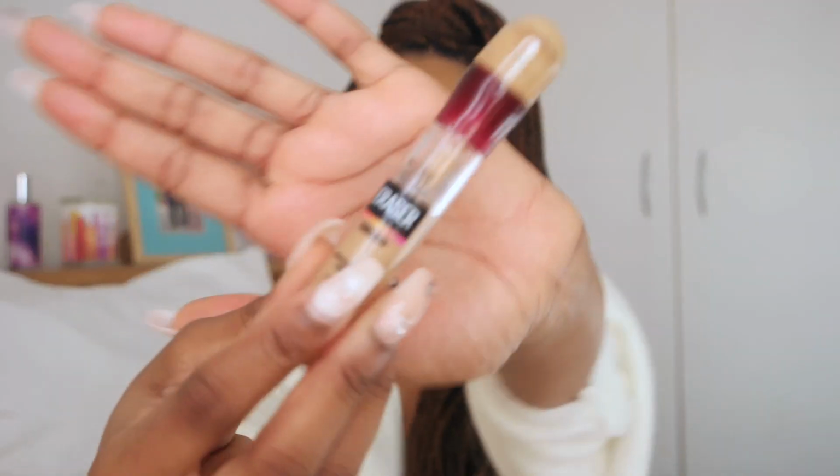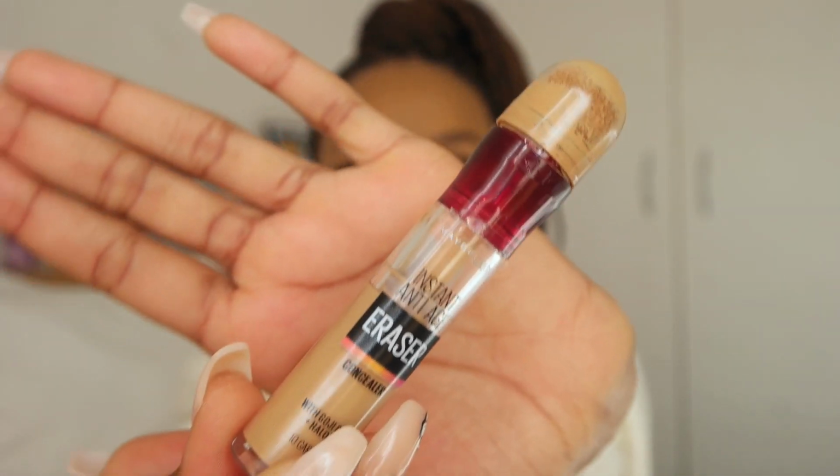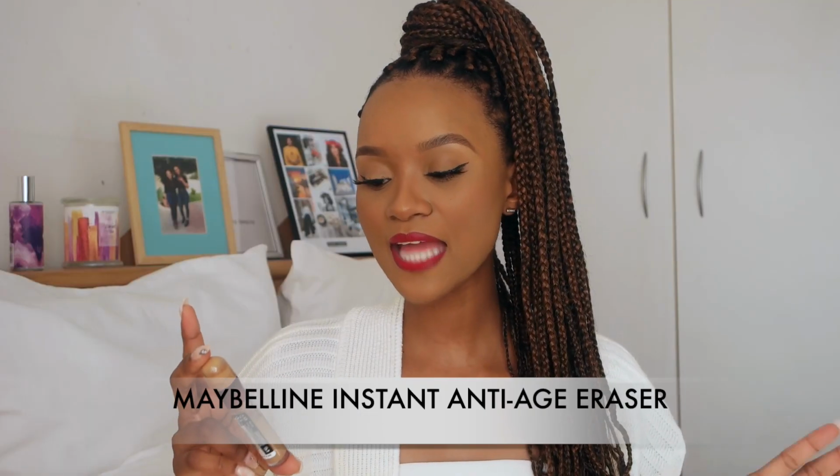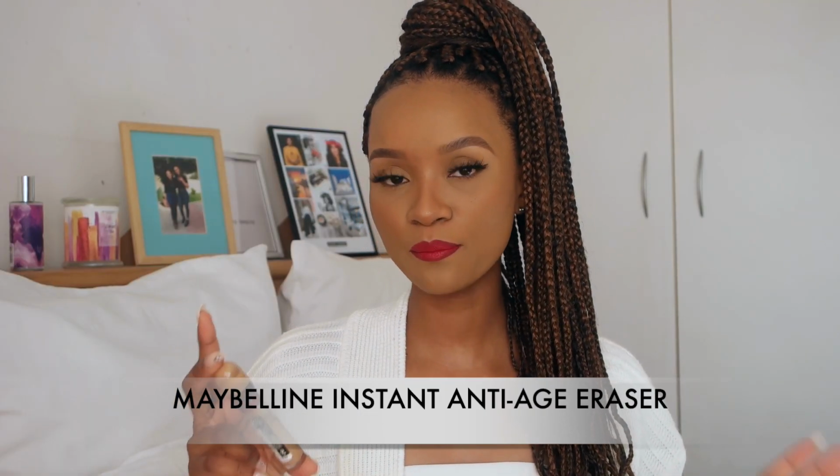Coming in at number 1 is my all-time favorite concealer right now from the drugstore. This is the concealer that I'm talking about: the Instant Anti-Age Eraser Concealer by Maybelline.